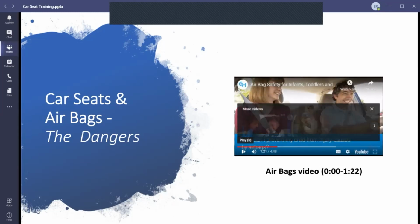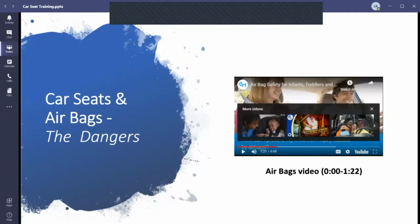The best protection. All right. So we definitely want to stress the fact of never putting a child in a front seat, unless, of course, they are at age and of weight.